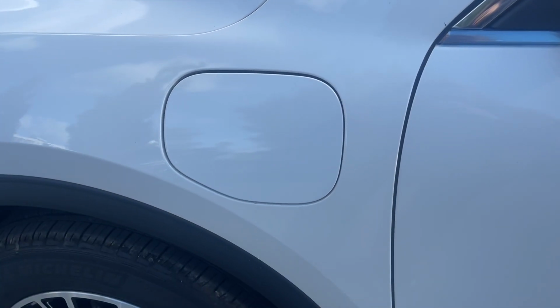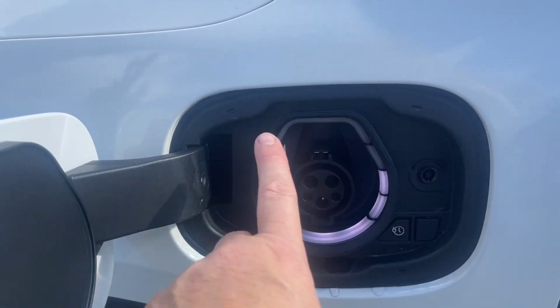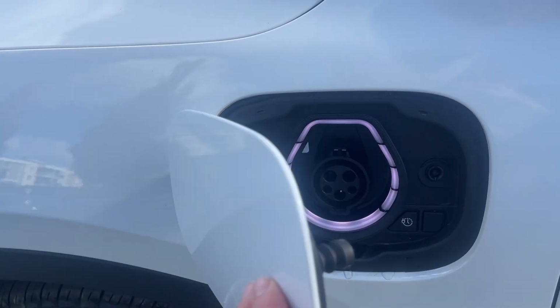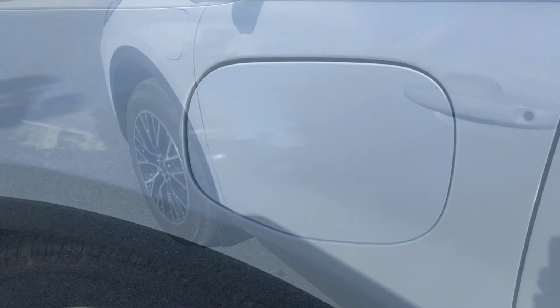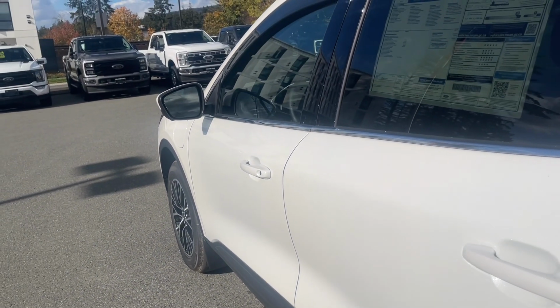This is a plug-in hybrid, so it has a plug-in port. We just press the door and it'll open up. This will go completely blue, letting you know it's fully charged, and then close it up and you're ready to go. 18-inch wheels, mud flap, and you're seeing the plug-in charge port as well.